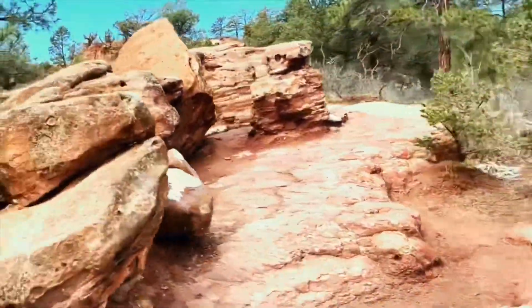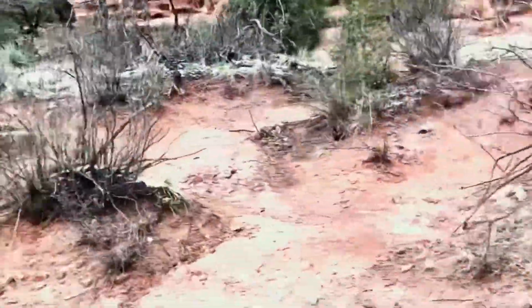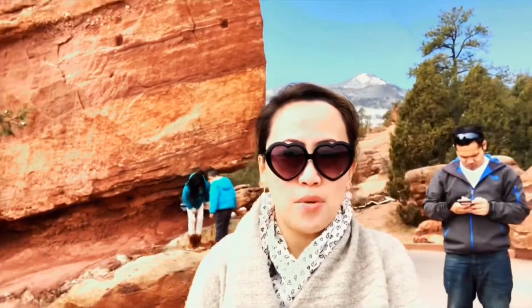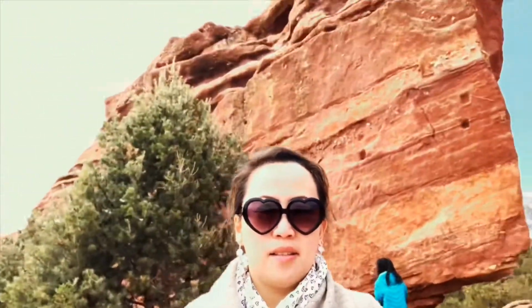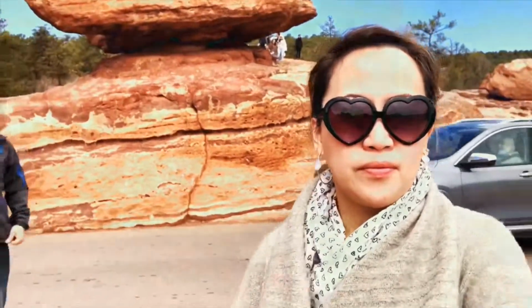Oh, we could climb up here. These are small rocks right here. Daddy, I thought we were gonna park right there. This angle here is very beautiful, very Instagram. And they've got some pictures, lots of cars too, people too.